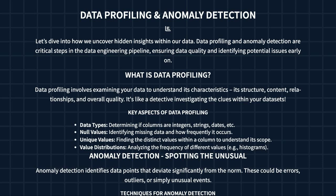Then, we move on to anomaly detection, which is all about finding those unexpected or unusual points in our data, things that just don't fit the pattern. We can use statistical methods or even machine learning models to spot these anomalies, helping us catch errors and potential problems before they cause issues downstream.